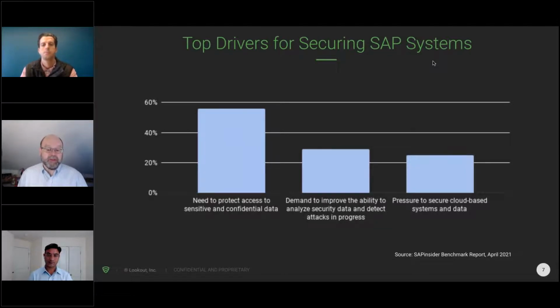Because once someone is inside your network, as we've seen at so many organizations, if you don't detect that initial breach, then they can spend their time feeling their way across the network.